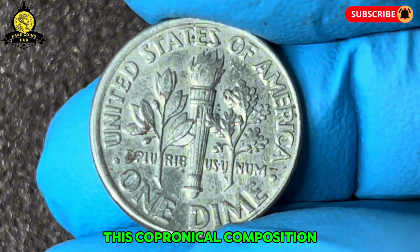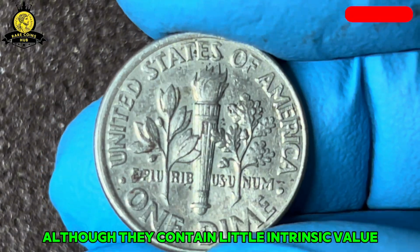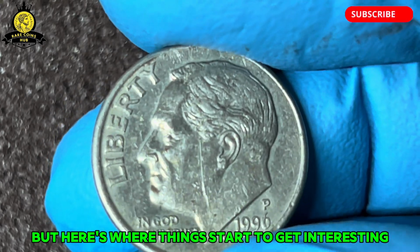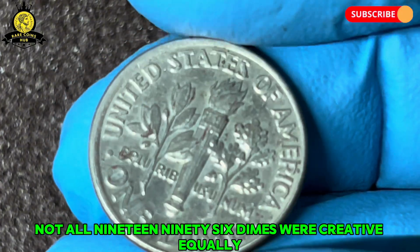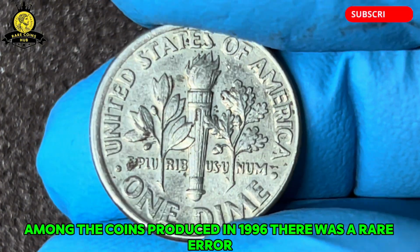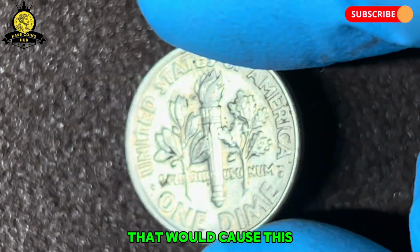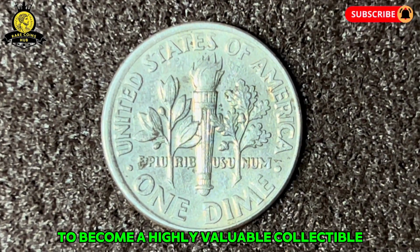This copper-nickel composition ensured that the dimes remained durable for everyday use, although they contained little intrinsic value beyond their face value. But here's where things start to get interesting: not all 1996 dimes were created equally. Among the coins produced in 1996, there was a rare error, an error that would cause this otherwise ordinary coin to become a highly valuable collectible.